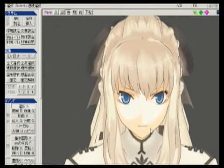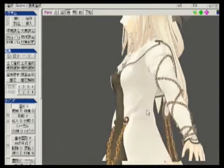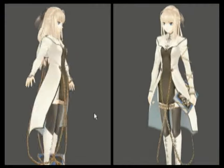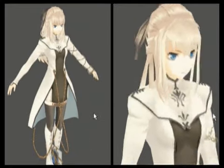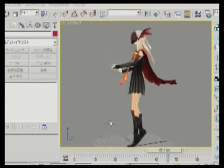Here another model is being made. A specific model is created for the character that the player actually controls in the game, comprised of fewer polygons than the model used for CG movie scenes. Even with fewer polygons, the team needs to create a number of unique models that fit the game's mood.